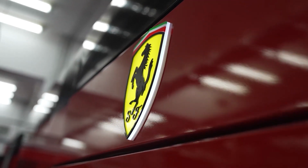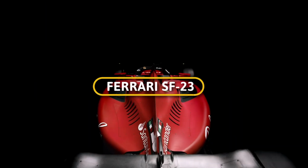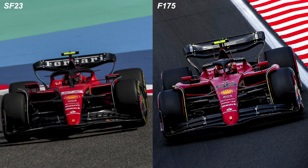Let's begin with the Italian giant Ferrari. On Valentine's Day, Ferrari revealed their new red and black car. This car looks like a serious contender for the top spot on the podium. While the car may bear a striking resemblance to last year's model, there are some key upgrades under the hood that could make all the difference in this year's championship race.